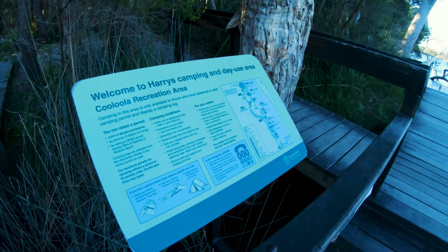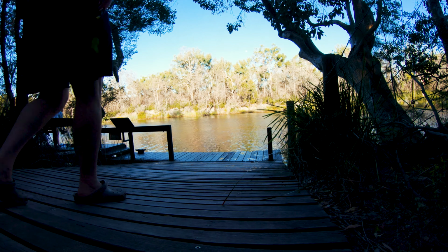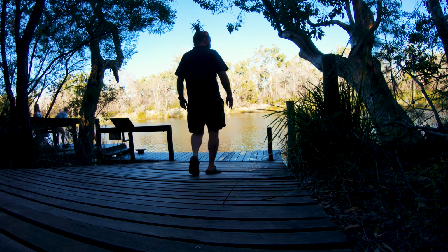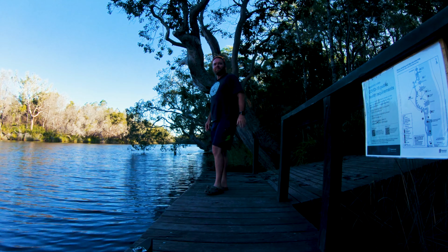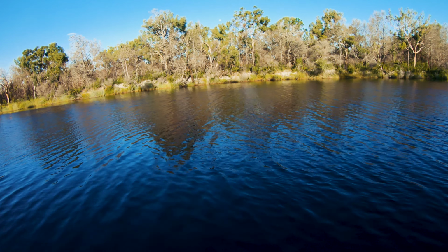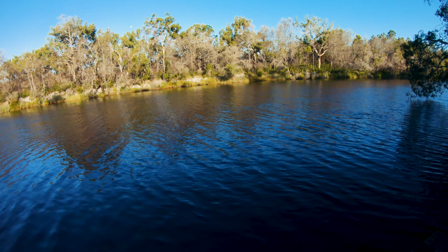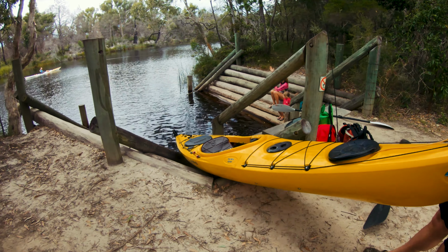Each of the jetties that are here have actually got their own tie-off points, and they're multi-level, so they are high enough for boats as well as for kayaks, which is great. So they've really taken into account that both boats and kayaks use the area here. Alright, well I think it's time we get on the water and go for a paddle now. Let's get into it. What we're going to be doing now is heading upstream.